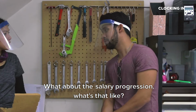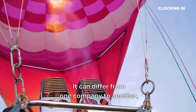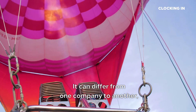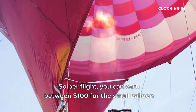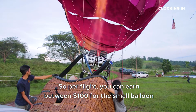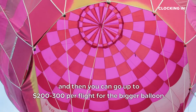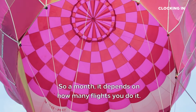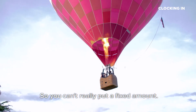What about the salary progression? What's that like? It depends on how many passengers the basket carries. It can differ from one company to another. With a smaller balloon you'll get less, and with a bigger balloon you get more. So per flight you can earn about 100 USD for a small balloon, and up to 200 or 300 USD per flight for a bigger balloon. A month depends on how many flights you're doing, so you can't really put a fixed amount.